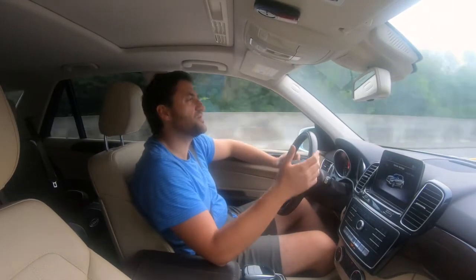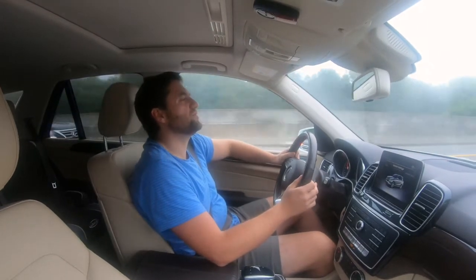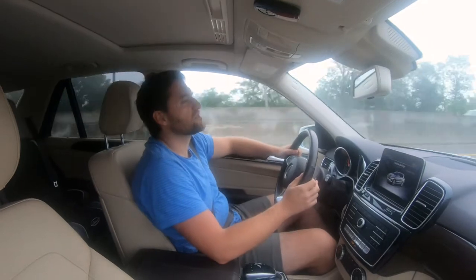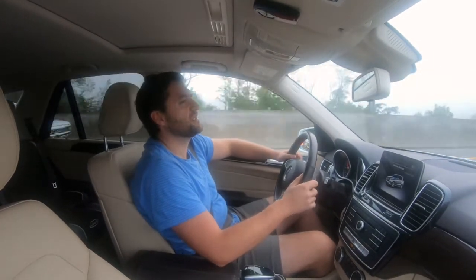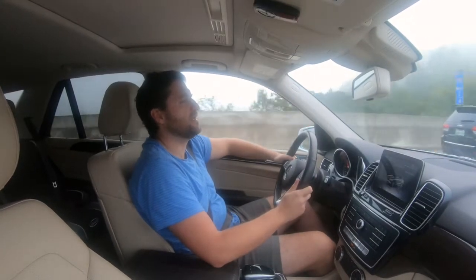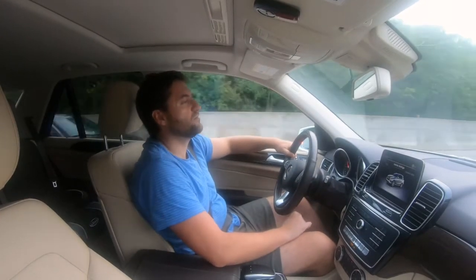It has a luxurious feel to it. It drives really well. It's a very comfortable car to be in. It's a safe car. So pretty much everything we expected this car to be, or the function that we expected it to serve, i.e. a nice family vehicle. So far so good. The car was awesome.